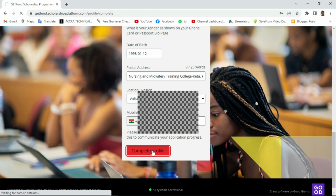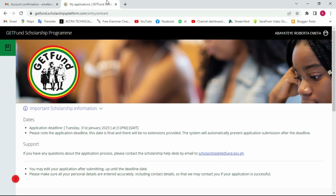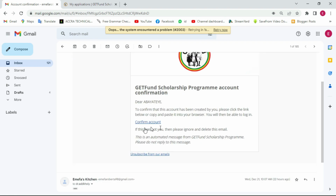So once it's done updating, then I'm starting with the main application form. Okay, so after you are done logging in, a mail will be sent to your Gmail account. So you have to go to your Gmail account and confirm whether your Gmail account is active. So this is my Gmail account here. So let me click on confirm. Okay, so once you click on confirm, it will take you to a portal here. Then the mail itself will be confirmed. If that is not confirmed, you cannot continue with the application process.